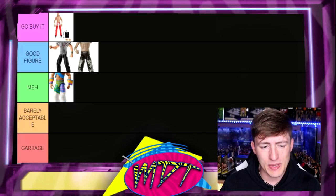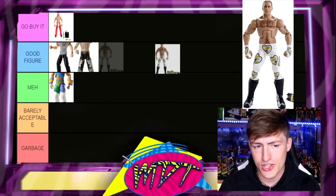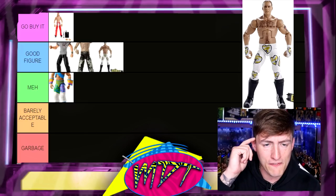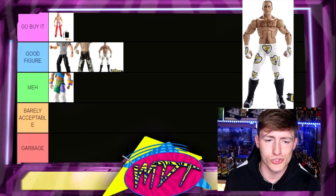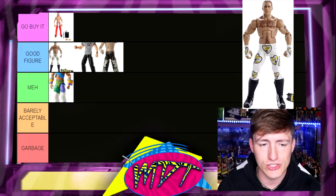I think that's fair. Next up is the WrestleMania 33, WrestleMania 12 Shawn Michaels, and this one is a good figure. A lot of people have this. A lot of people love this figure. Not my favorite head sculpt. We've seen this head sculpt so many times on Shawn Elites, but at the same time, it's a good figure. I think it's better than these two. If you want to put that in Go Buy It, I could see that as well.